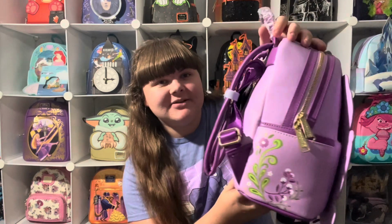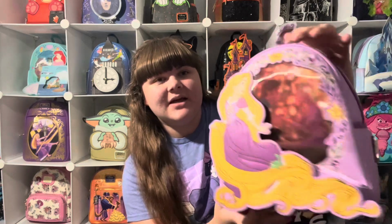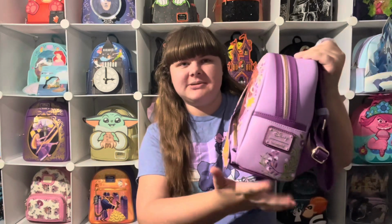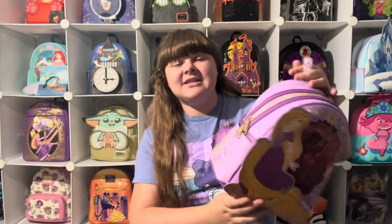And here on this side you have some flowers and some weeds and stuff, and it's the same print on this side as well. I kind of wish they put Pascal right here or Maximus right here, because that would have been so cute. They usually have all the animal sidekicks on the side pockets of the Loungefly princess bags. If that makes sense, they have the sidekicks on the sides, but this just has flowers. It's still really beautiful, but I just feel like they should have added more. But they do have Flynn, Maximus, and Pascal on the wallet though.